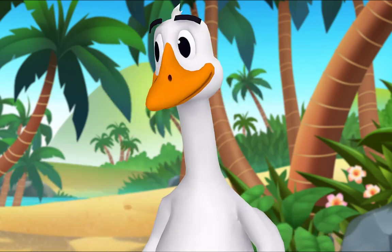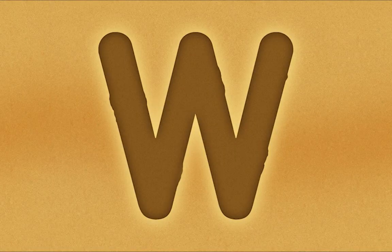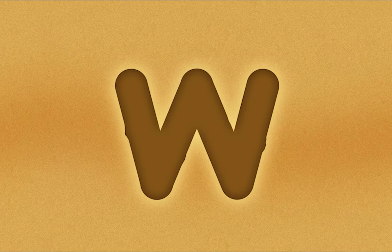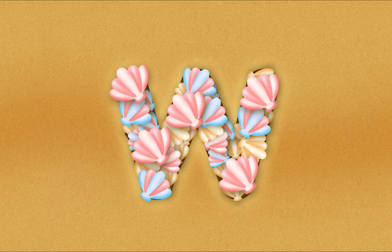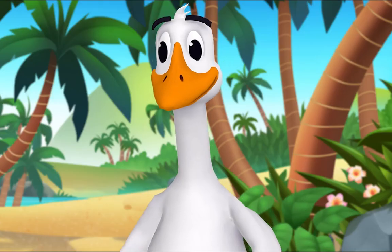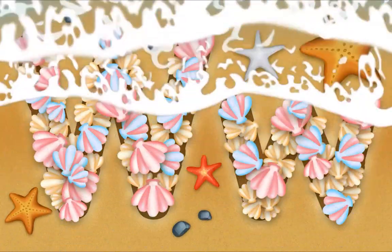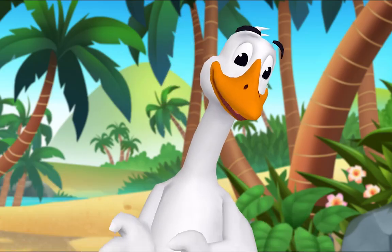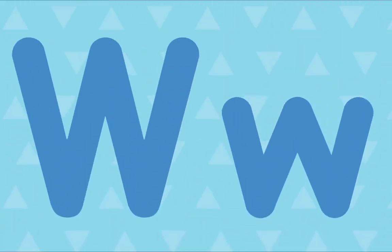You did it! Let's look at the letters we made. What's this letter? W. Exactly. Uppercase W. And what's this letter? W. That's right. Lowercase W. Nice job. Wow! Wow! Cool! Nice work, everybody. Thank you, Mr. Goose. W.